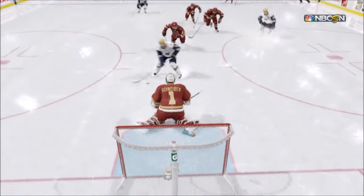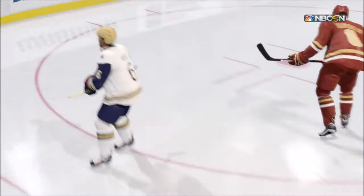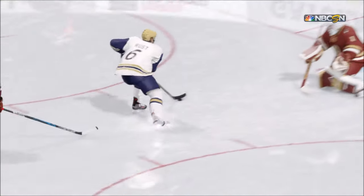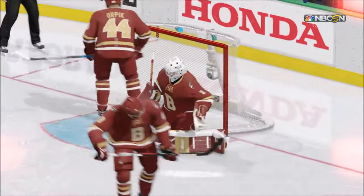No doubt he was going to score on that breakaway. Schneider's positioning is perfect. He's in the butterfly. It looks like he's got most of the net covered, but that is an outstanding shot.